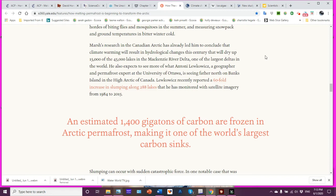He also expects to see more of what Anthony Lukowitz, a geographer and permafrost expert at the University of Ottawa, is seeing farther north on Banks Island in the high Arctic of Canada. Lukowitz recently reported a 60-fold increase in slumping along 288 lakes that he has monitored with satellite imagery from 1984 to 2015. Basically a 31-year record.